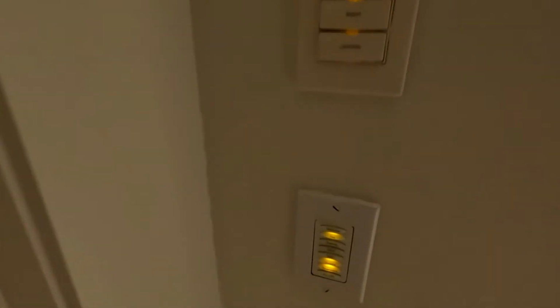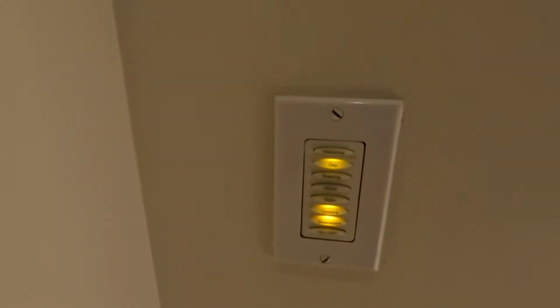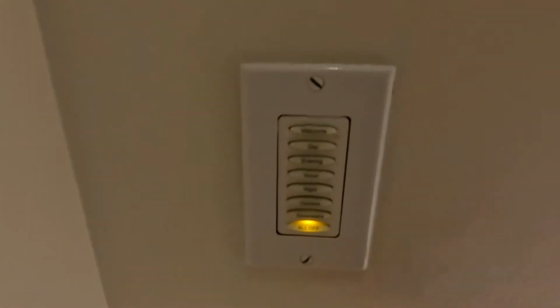So now that it is night time, I am just going to turn off all the lights and show you the view from this Skyloft. But I am just going to click here all off so that I can show you the view.